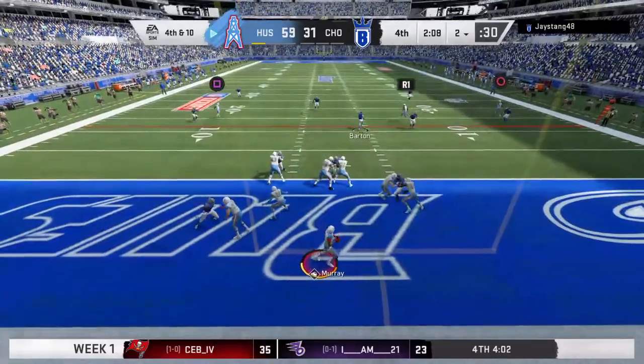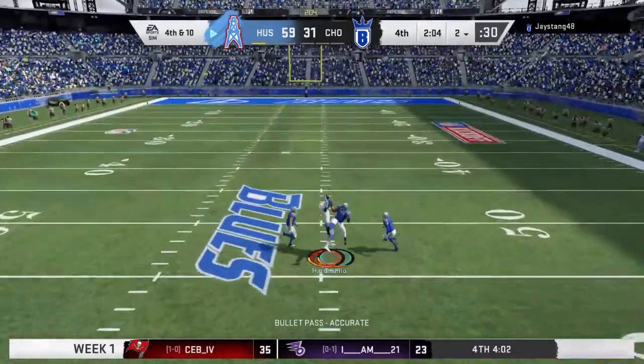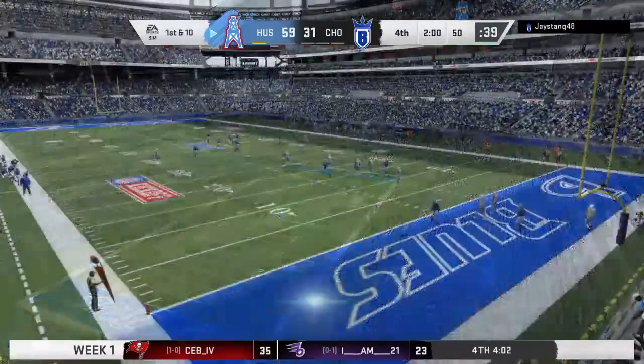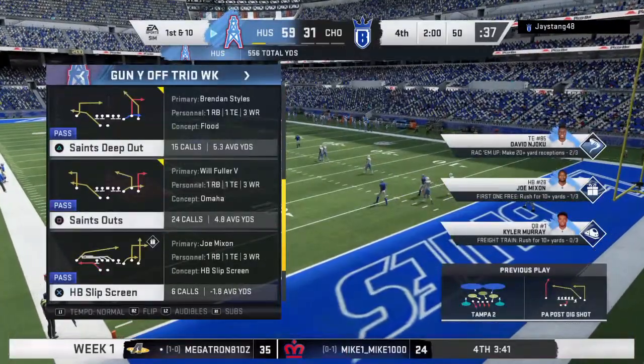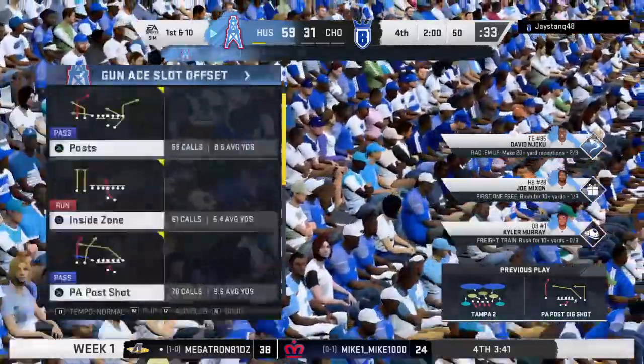They're going for it. It's Murray. Taking a deep shot here for Hardman. Oh, this is taken in. It's complete. 4th down conversion plays, you usually think 1, 2, 3 yards, maybe 10. Not there. What a huge pickup as the sticks make a drastic shift forward.